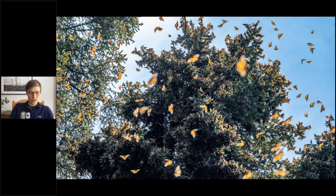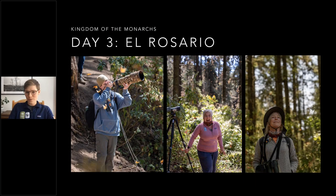So here's just one of those images, and the more you look, the more you see monarch butterflies everywhere. So just a few of those reactions.